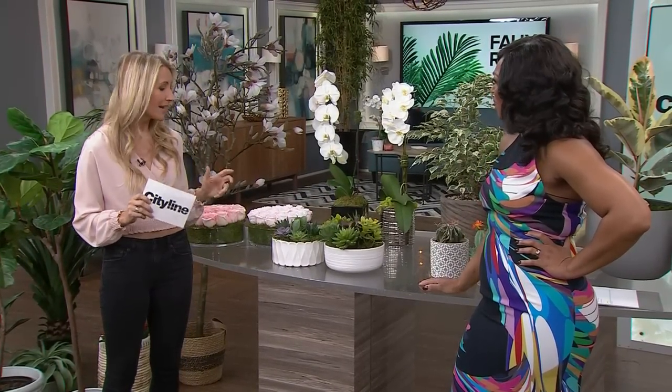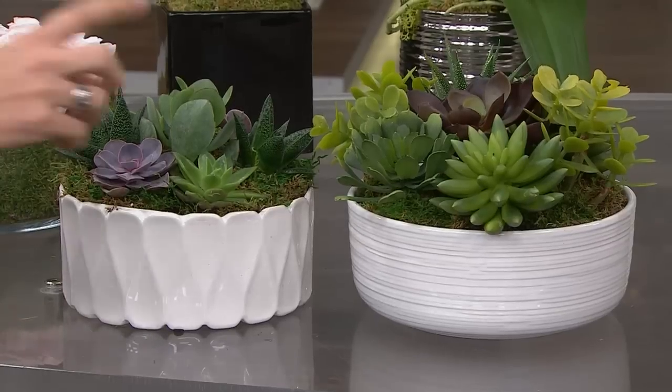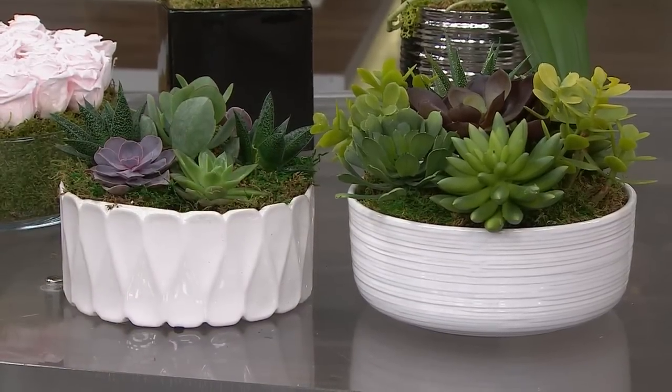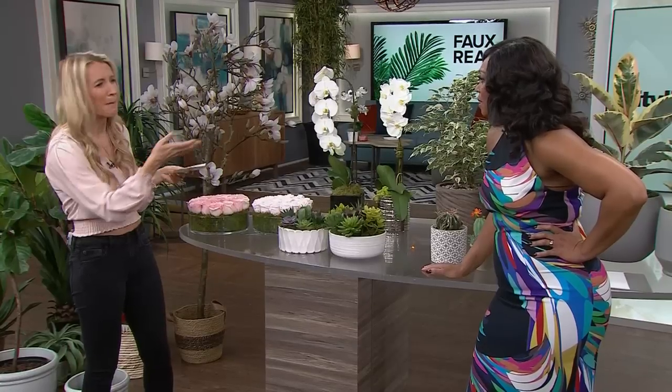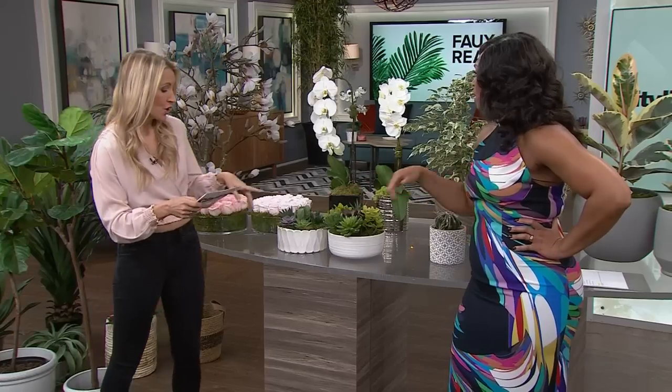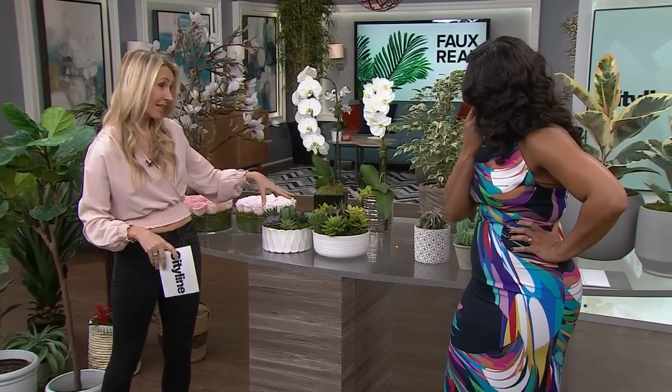Yeah, absolutely. Now, here's a trick too. If you're going to do faux, see how we've got the moss in both? Yes. Add the moss so that you don't see the fake bottom plastic container, right? Yes. Exactly. What are we talking about in terms of price differences here? So this cost about $60. Yep.